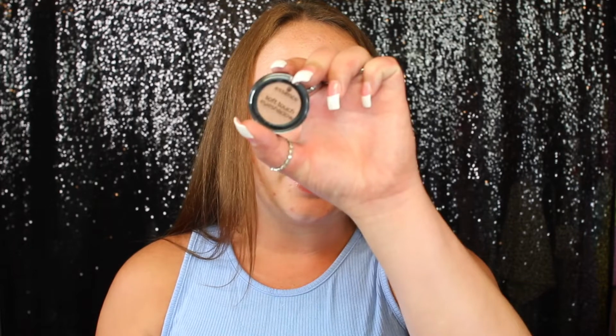I got the new Essence Lash Princess Eyeliner. To go with the Roma Eyeshadow Palette, I picked up the Essence Soft Touch Eyeshadow. This one's in the shade XOXO.